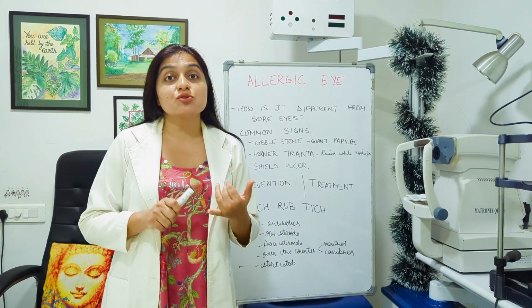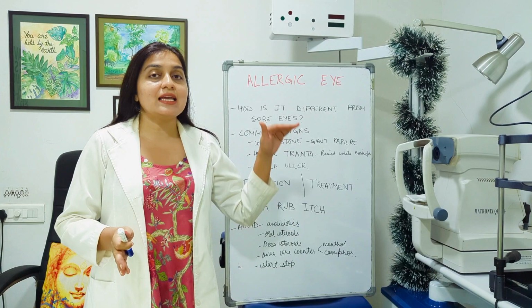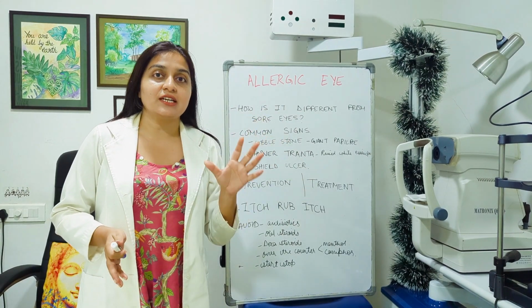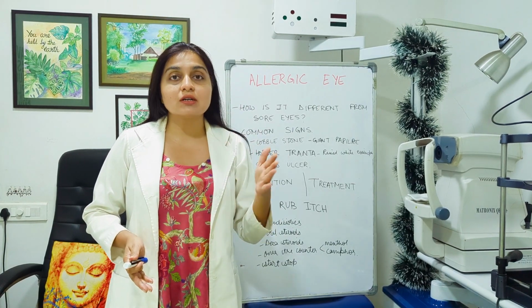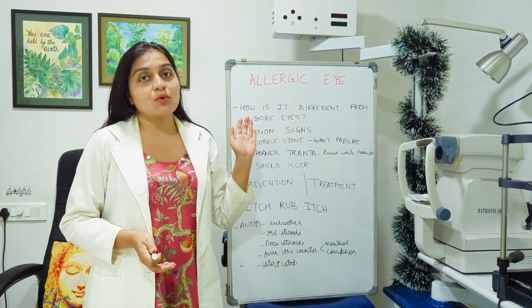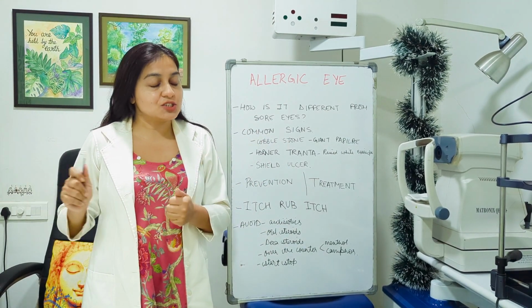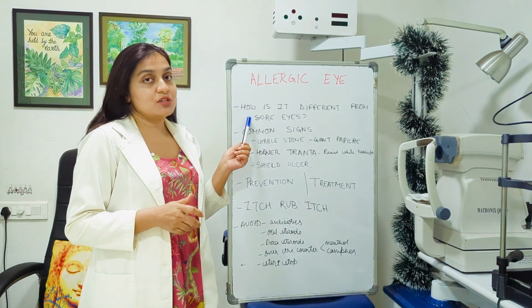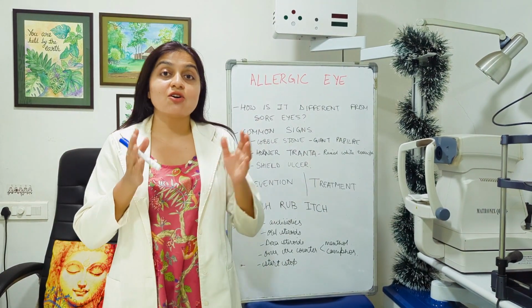One thing is use of antibiotics. We generally never use antibiotics in a case of allergic conjunctivitis, especially chronic conjunctivitis. We will never use long-term antibiotics in those cases, right? So that is one major reason why you want to know whether it is bacterial or viral or allergic. So that is the difference between sore eyes and allergic conjunctivitis. The next thing is the common signs.